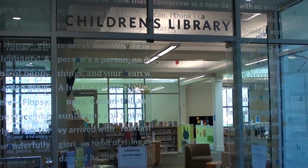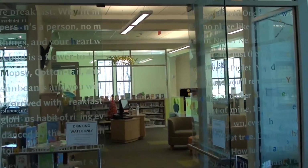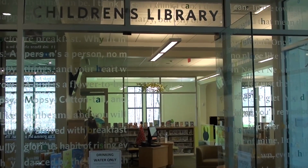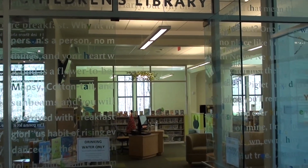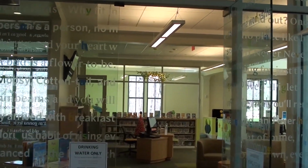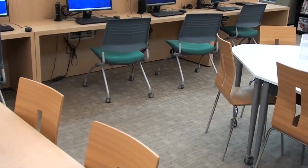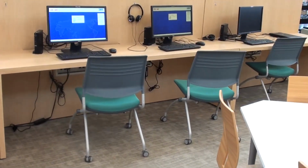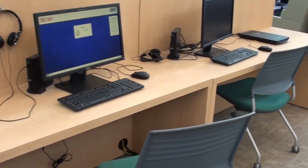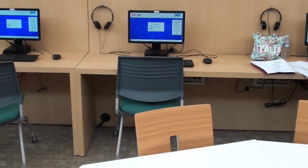In addition, the library has a children's library area, which is used exclusively for the children. And there's also in the back a play center area for the younger children, if the parents want to have them occupied. In the center of the library there are carrels, computer carrels, for anyone who wants to have access to use computers.